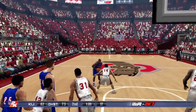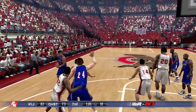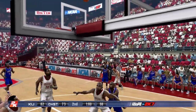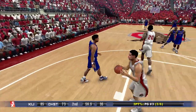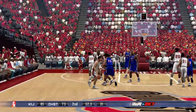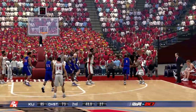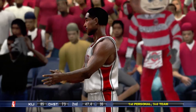Number 25 passes to the outside, right side. Feeds it to the top of the key. Number 3, the three ball. Yes! Every basket is another dagger. The game is all but over, Vern. Ohio State brings it up. Bounces it to the right wing. Number 12 misses, but he'll get two shots from the line.